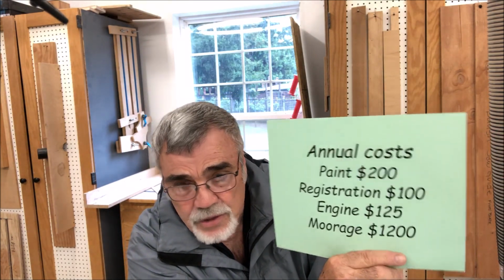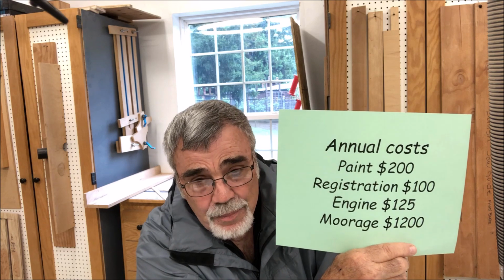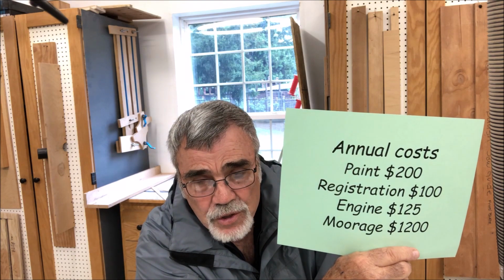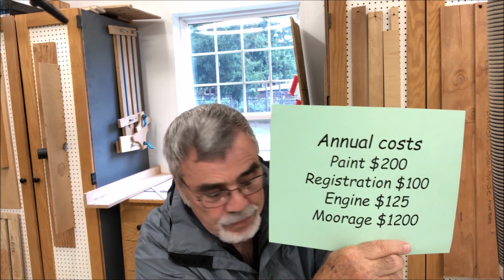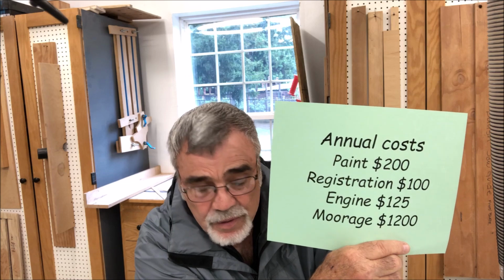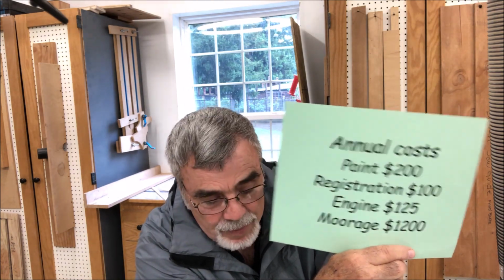There are going to be some annual costs of owning a boat. You're going to have to register it every year. Every year plan on $200 worth of bottom paint. And in my case, moorage. You're going to enjoy a sailboat a lot more, at least I do, if it's in the water and I can say, weather looks nice today. I think I'll go down and get on the boat. So moorage is a big have-to expense for me. I just don't want to go to the trouble of launching the boat. I want to go out for 3 hours at dinner time and come back.